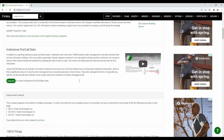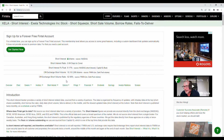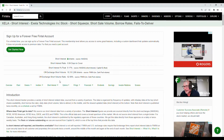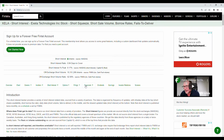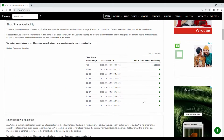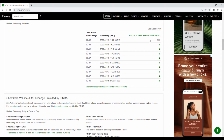Now when we take a look at the short interest, the off-exchange short volume ratio is at 52.56%, and the off-exchange short volume is just over 10.15 million shares. Scrolling down further on the page, the short shares availability is at 4.5 million, updated 6 minutes ago, and the short borrow fee rate is at 3.22%.